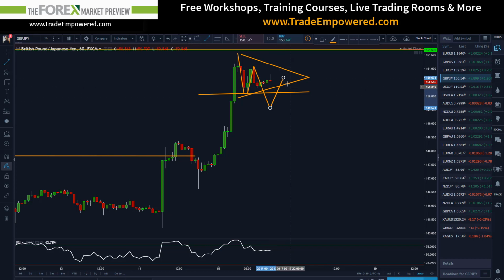We can look for a retest of structure and a chance to trade it down all the way to our level right here, which is going to be 148.70s. And even a little bit lower, about 148.30. So this is going to be an interesting pair to watch on the open. Really depending on how price action reacts and how price action moves, it can give us one or two options here, a bearish option and a bullish option.